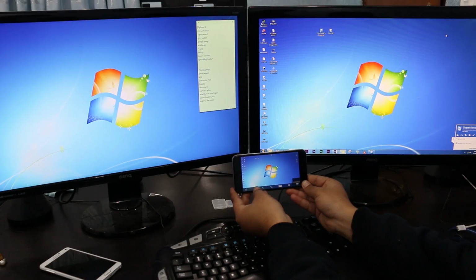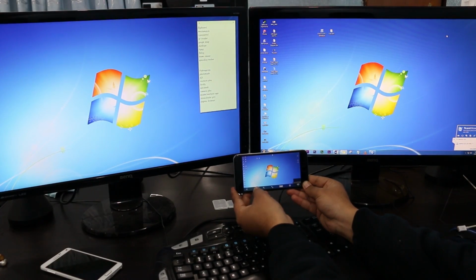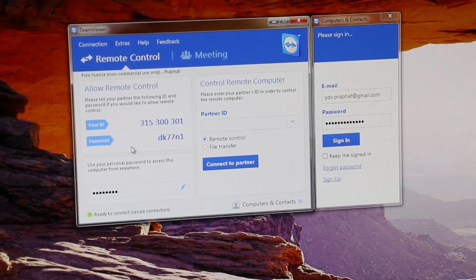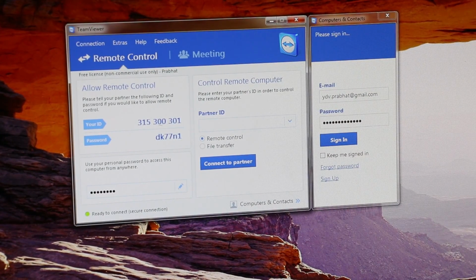The next one here is the Team Viewer. Basically, this app lets you remotely control your computer or laptop via your phone. First of all, head on over to the official TeamViewer website for the software. Install it on your computer and then create an account, else you can also use the passcode to connect it to your PC.